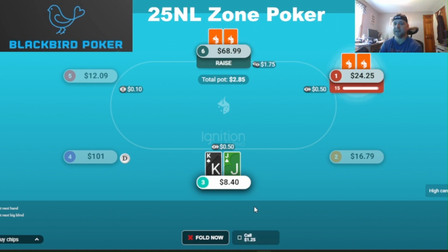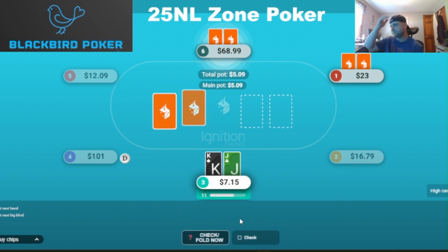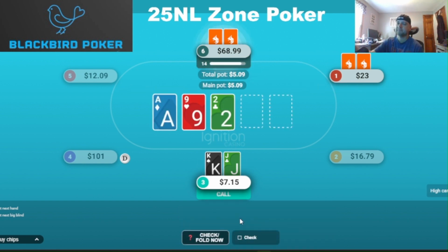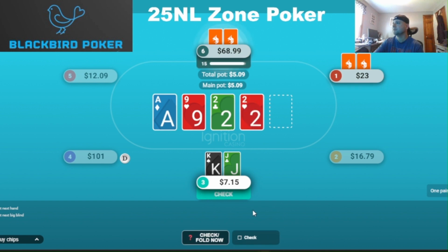I'm going to see if we can play a bigger pot. I don't love King-Jack, but I have position. Yeah, it's just not working for us today. I think we might have to play to our next big blind here and then just kind of call it. We do get a free card, which doesn't help.